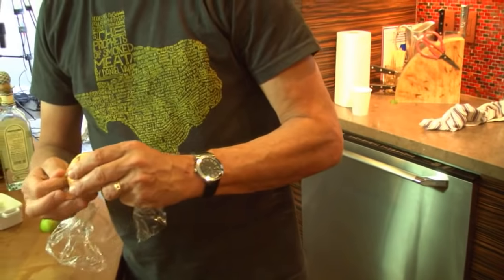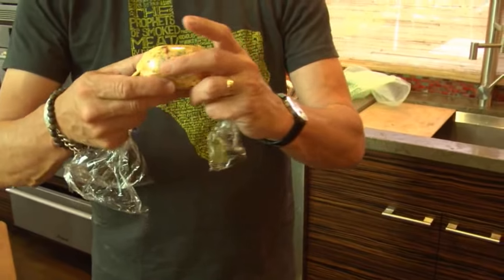Does it matter what shape you put it in? Could you make it longer and thinner? You could do whatever you want. I like it kind of short and fat because once you cook your protein, whatever it is, chicken or steak, you're going to take this little thing, cut a coin of it out, and put it on top. Wow. So now it does this.